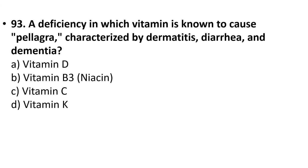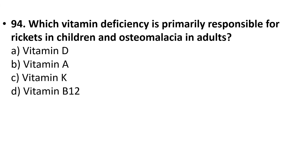93. A deficiency in which vitamin is known to cause pellagra, characterized by dermatitis, diarrhea, and dementia? Vitamin D, niacin, vitamin C, vitamin K. Your answer is option B, vitamin B3 or niacin. 94. Which vitamin deficiency is primarily responsible for rickets in children and osteomalacia in adults? Vitamin D, vitamin A, vitamin K, vitamin B12. Your answer is option A, vitamin D.